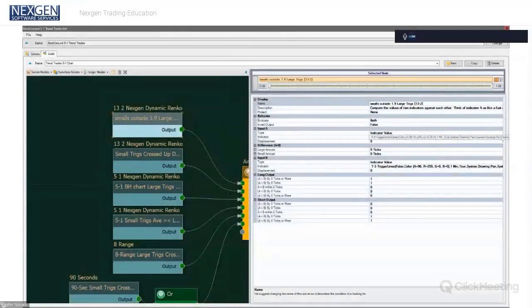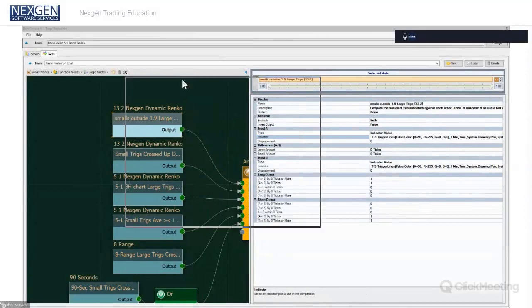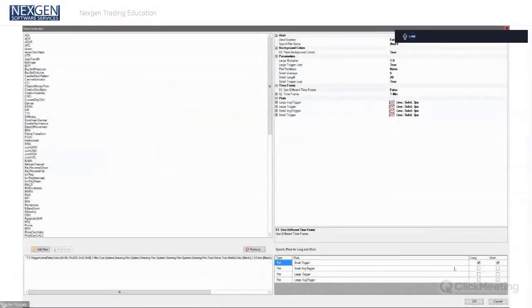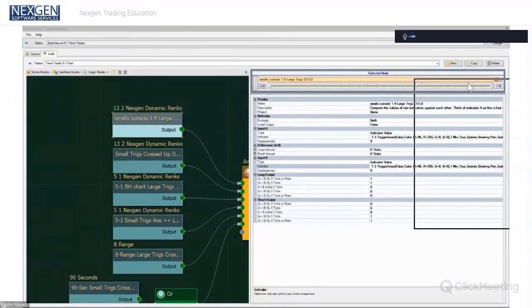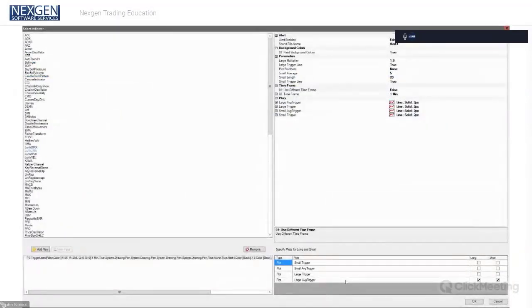It uses the small trigger line, right? So I'm using the small trigger line value, which is the fast one. Everybody knows that. And I'm saying if it crosses above or below the large triggers, which is what causes our background to turn red or green.